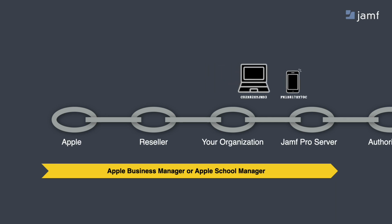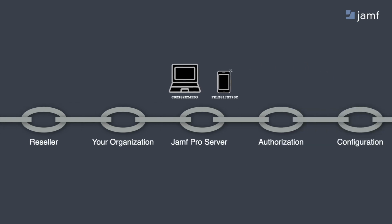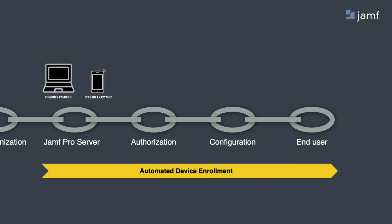Then, Apple allows you to associate an MDM server like Jamf Pro to it. Once your Jamf Pro server is associated to the account, Apple will recognize your server as legally authoritative for those devices. From here, you control the chain of custody with automated device enrollment. With your devices associated with Jamf Pro, Apple will let you control the setup assistant experience for your end users.